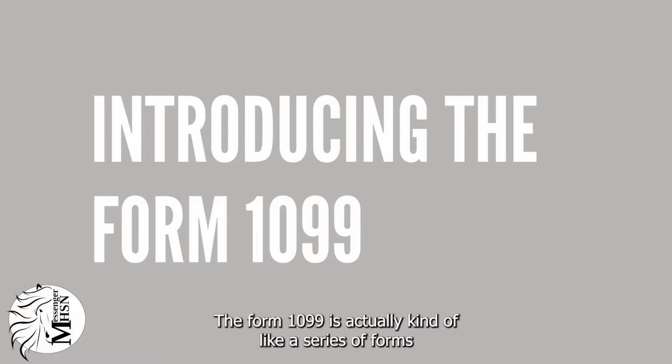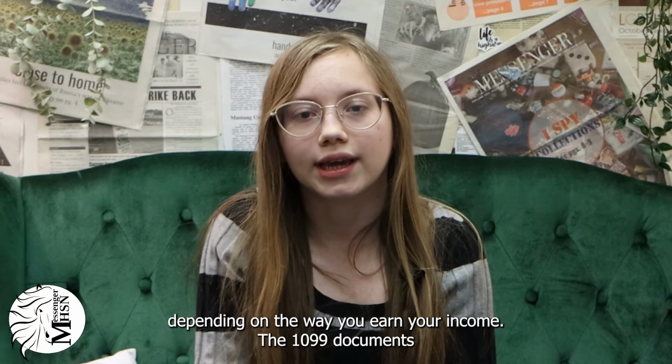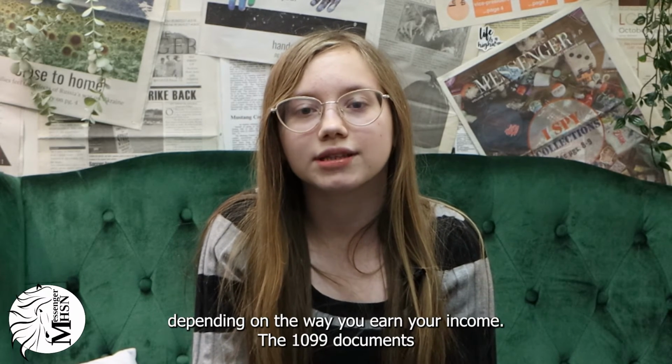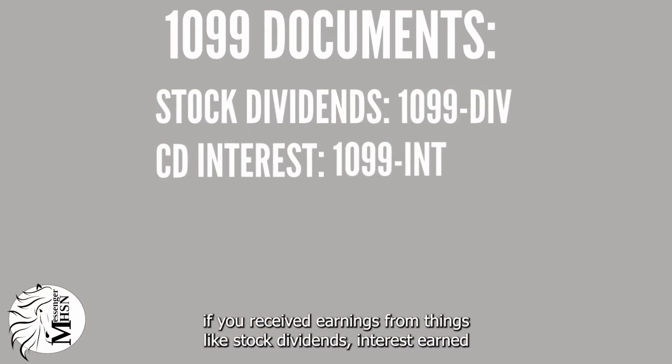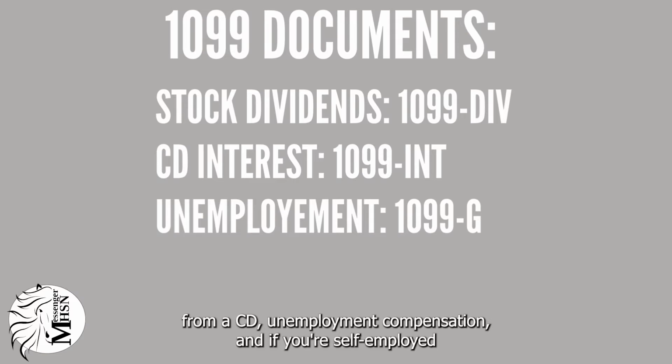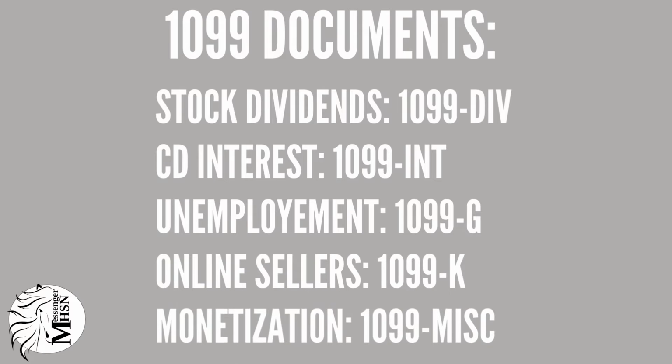The Form 1099 is actually kind of like a series of forms, depending on the way you earn your income. The 1099 documents if you received earnings from things like stock dividends, interest earned from a CD, unemployment compensation, and if you're self-employed through something like an Etsy shop or monetization from a YouTube channel.